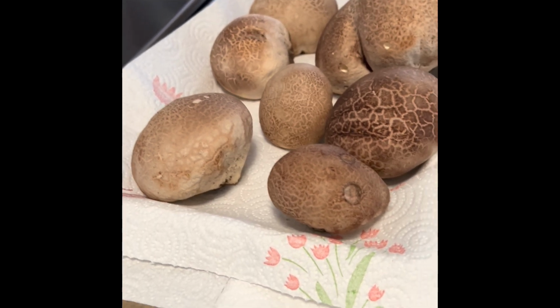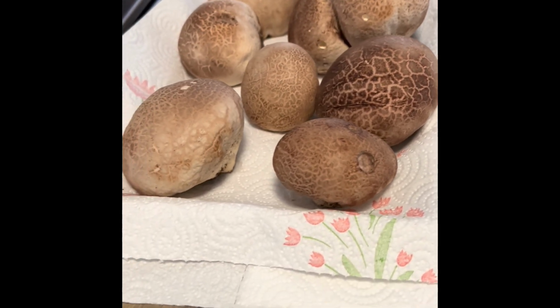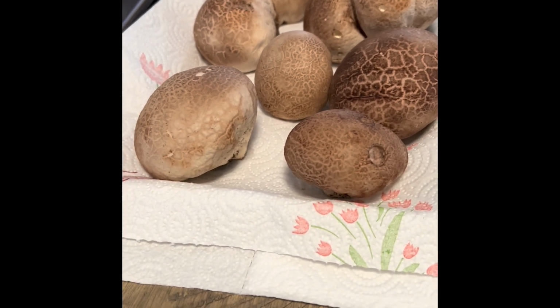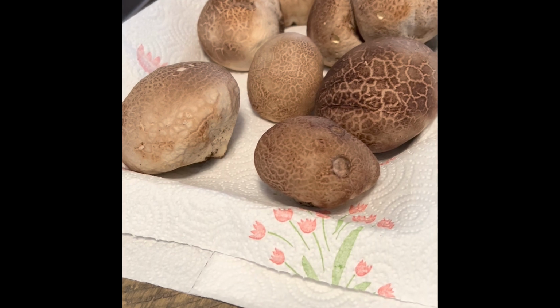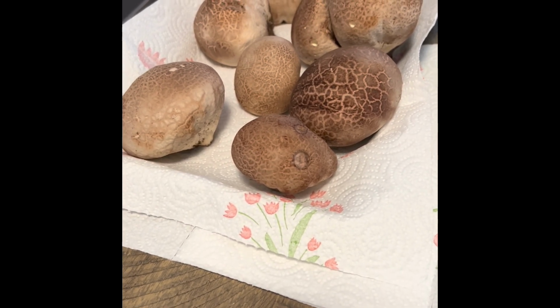They're here for a short time, and we're not going to just let them stay out there and rot on the ground. We get the benefit as well as the gift that they're giving to us. So let's go start.